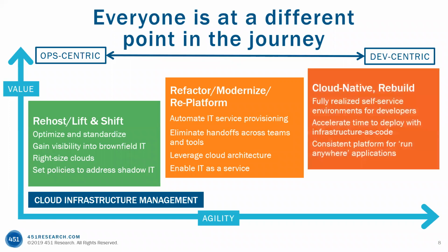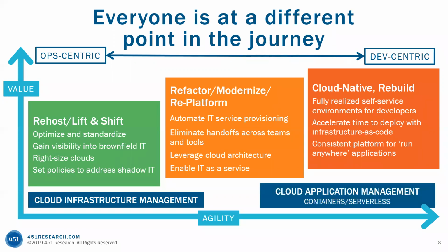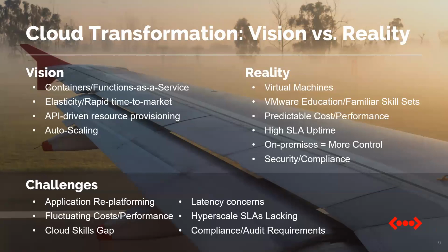And then of course there are new apps going into the cloud which are fully cloud native, and that requires a much more dev-centric approach to thinking about the use of cloud native constructs and cloud infrastructure. But that's definitely the horizon which we are heading towards at the moment. And I'll turn it over to John for a couple of minutes.